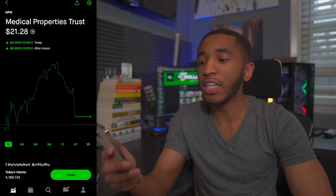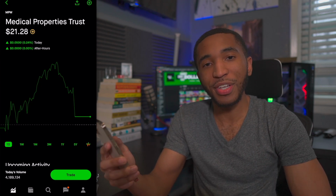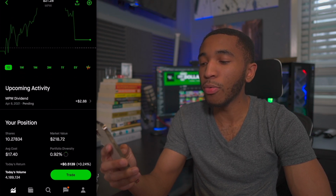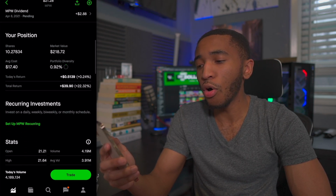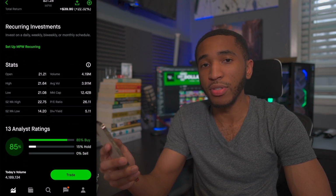Next up is Medical Properties Trust, which is basically real estate for hospitals. MPW is sitting at $21.28 a share. I have upcoming activity on April 8th, so there should be a dividend deposited into my account on April 8th of $2.88. I have about 10 shares, overall up about 22% or $40, and a dividend yield of 5%.